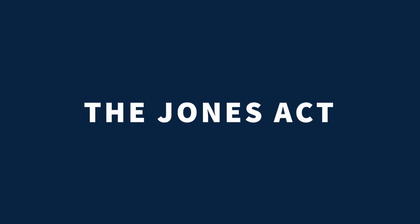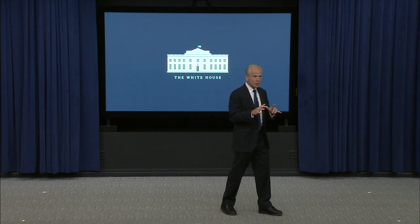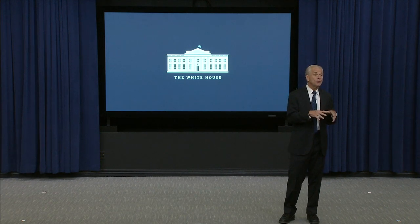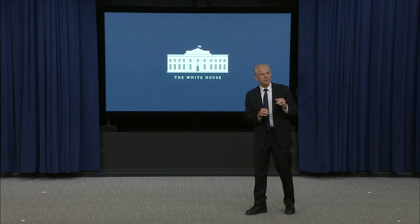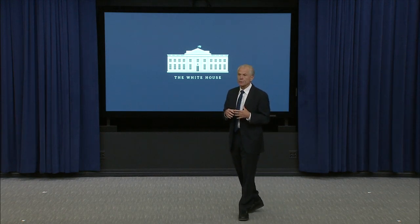Let's end this report with a brief discussion of one of America's oldest pieces of Buy American legislation, the Jones Act. Formerly known as the Merchant Marine Act of 1920, the Jones Act requires that any vessel transporting merchandise between 2 points in the United States be built, owned, and crewed by American citizens. The built part of the Jones Act helps ensure America has a robust domestic shipbuilding capability, which is a critical element of our defense industrial base.